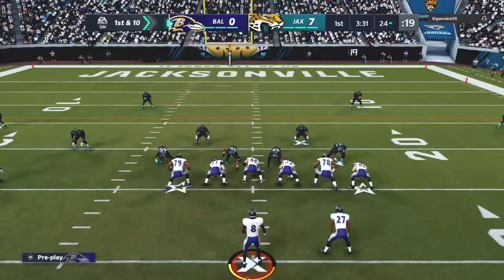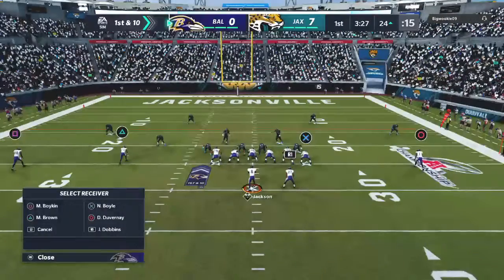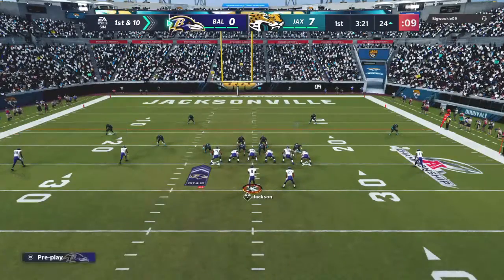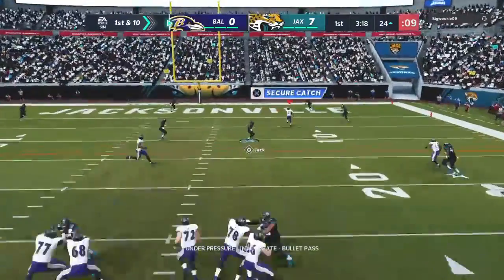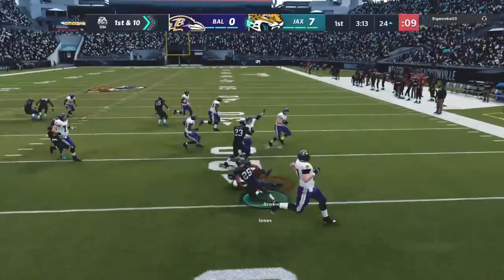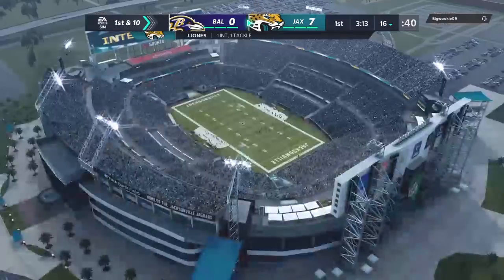So in Jacksonville territory now. Here's a first and 10 at the 24. From the gun, it's Jackson. And it's intercepted at the goal line. Picked up by Josh Jones. And the return just out across the 15 to the 16-yard line.